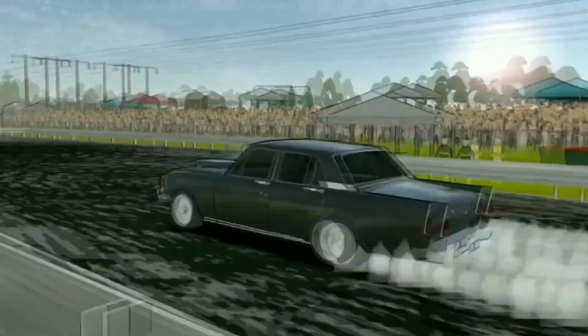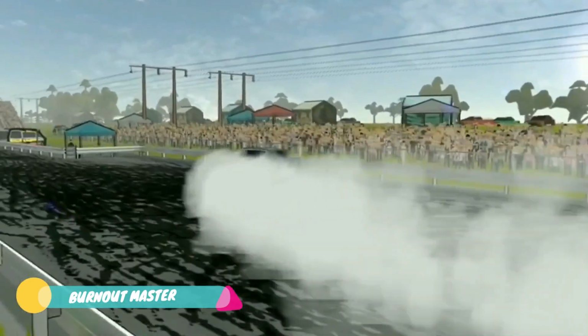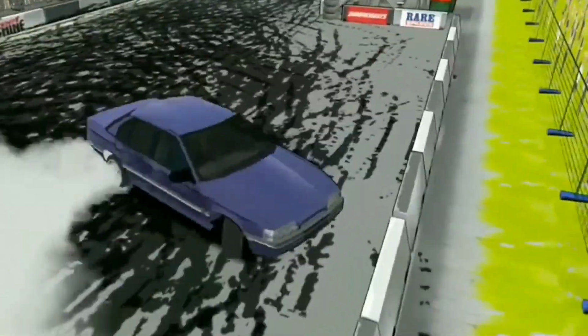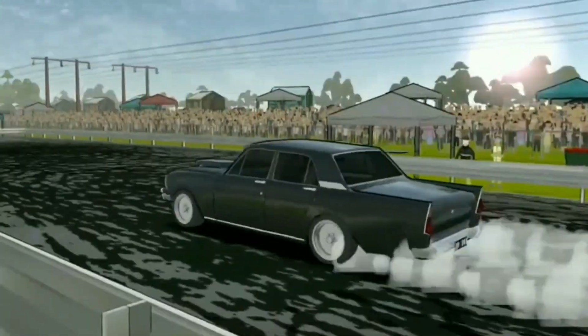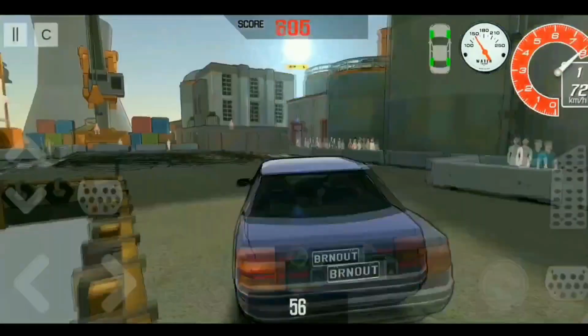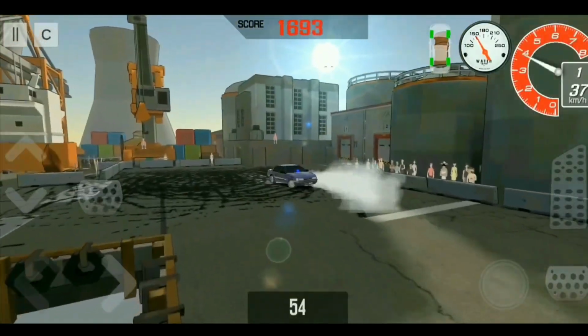Number 9 goes to the Burnout Master. It's an offline game developed by Roadburn Games. The game plan unfolds in the classic actions, offers a variety of cars and different maps and modes with single control and okay graphics. Overall, the game is unique.